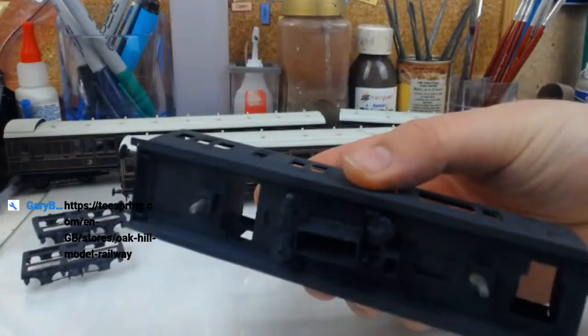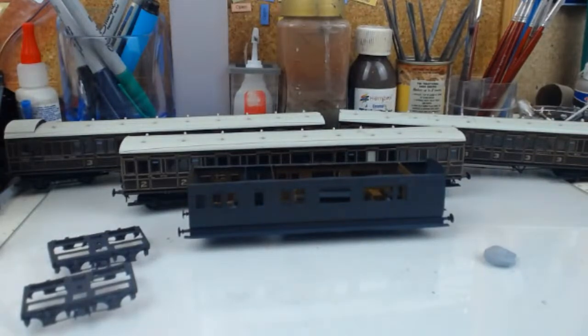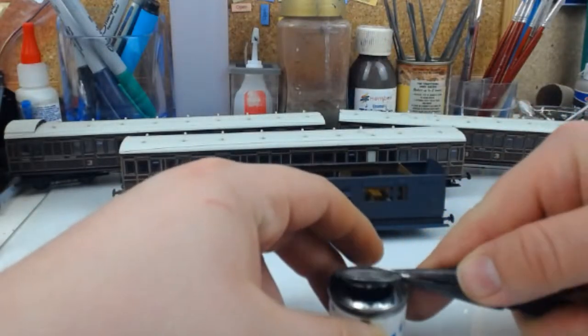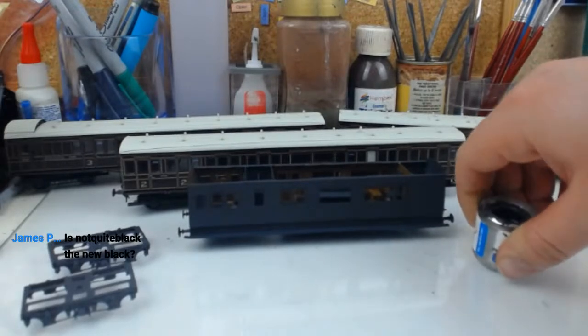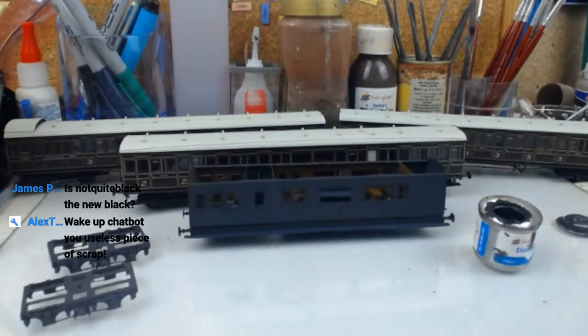Right, we're going to allow that to dry a bit. We're going to do the underside and the bogies in not quite black. And for those that can see how long that URL is, you can see why when we had no chatbot I was not remembering it. Is not quite black the new black? It is indeed. Not quite black is my favourite black.